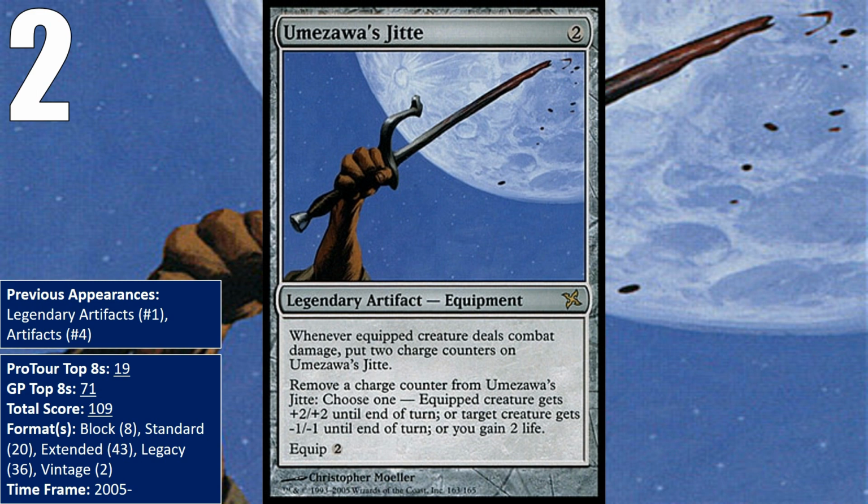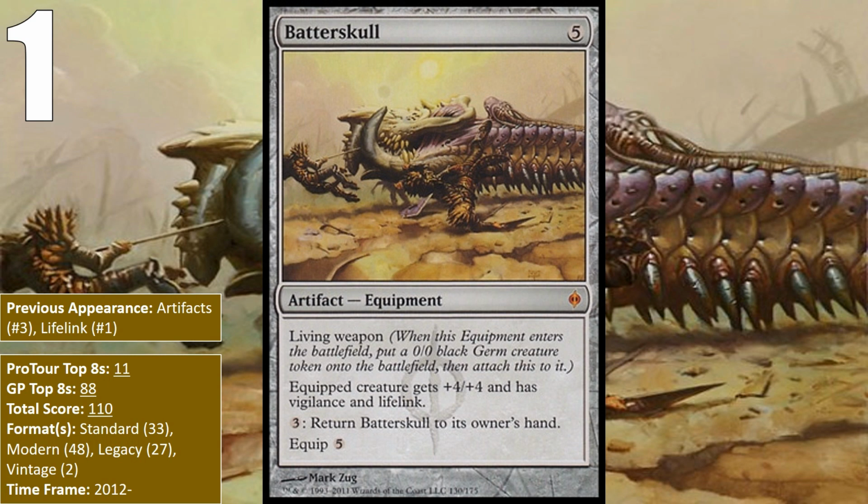It never saw play in Modern because, when the format was created, it was a card that appeared on the initial ban list. The Jitte continues to see play in both Legacy and Vintage, though, where it can be played alongside our friend Stoneforge Mystic, but it even sees play in basically any creature-based deck, including Death and Taxes, Shardless Bug, and Merfolk. It even picked up a top 8 at the Vintage Championships, a pretty good indication of how strong this card is.